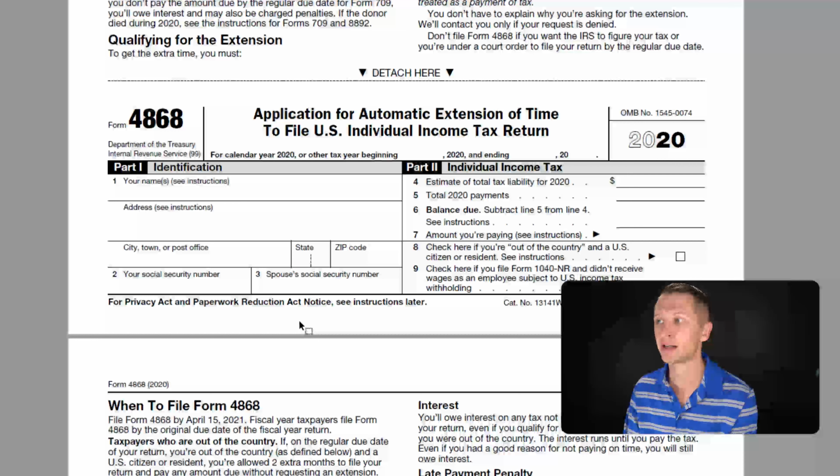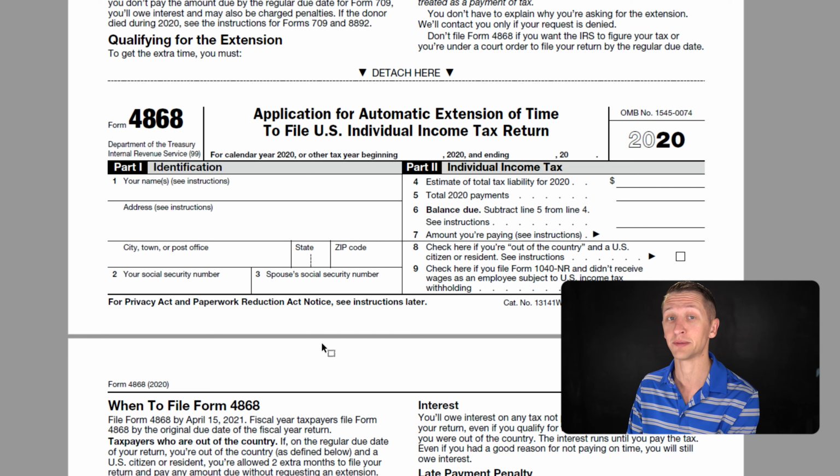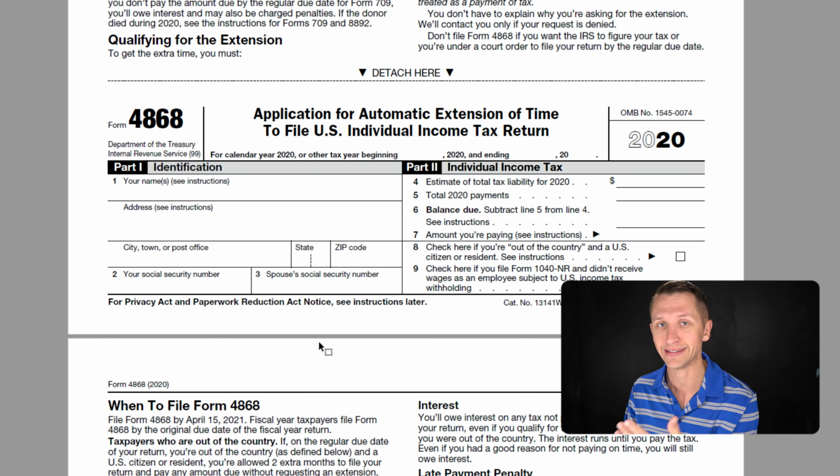The only caveat is that you have to estimate your tax liability, and if you owe, you need to make it by that May 17th tax deadline. So that's really important. Even if you're not going to do your taxes, you need to get those payments in, in order to avoid those taxes and those penalties and the interest.